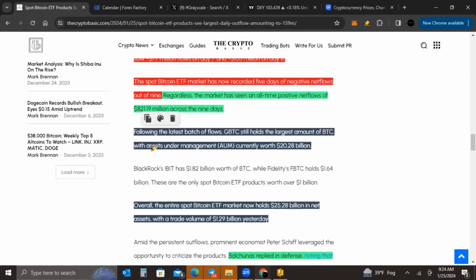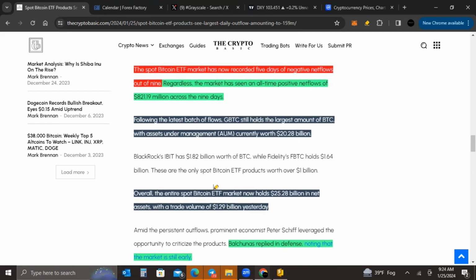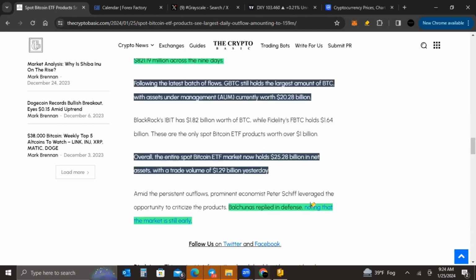Following the latest batch of flows, GBTC holds the largest amount of Bitcoin, with assets under management currently at 20 billion. BlackRock's IBIT has 1.8 billion worth of Bitcoin, while Fidelity holds 1.64 billion. These are the only spot Bitcoin ETF products worth over 1 billion. Overall, the entire spot Bitcoin ETF market now holds 25 billion in net assets, with a trade volume of 1.29 billion yesterday.